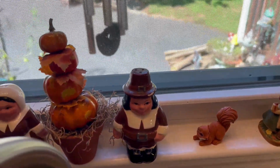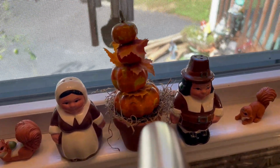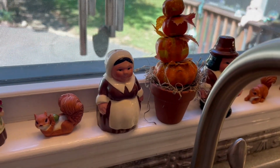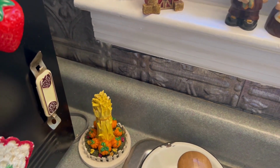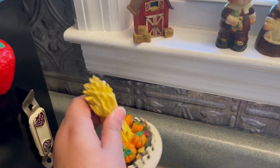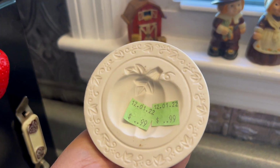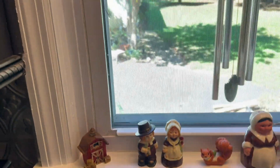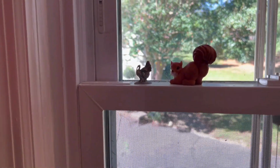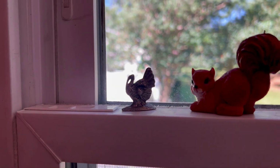And the little Publix Pilgrim set. I just love those commercials they used to have with them in it. And then got all that. And there's actually a little cookie press. See, it still has the sticker on the bottom, but it's what you can make the impressions in the cookies with. And then some, look at that little pewter turkey.